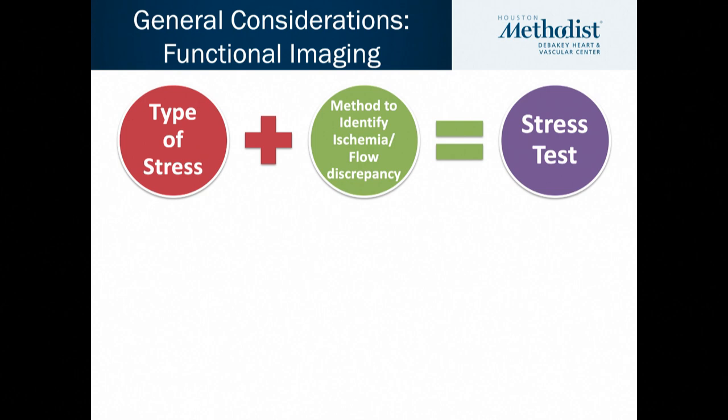So let's move on then to the other category of testing, which is, of course, functional testing. This is testing I think most of us have grown up with and are very familiar with. But I want to break it down a little bit further, because it'll become very important how you want to think about it when you're deciding to choose a particular type of functional test. So we know that a stress test is composed of two things. You have to have a stressor, be this exercise or a pharmacological stressor.